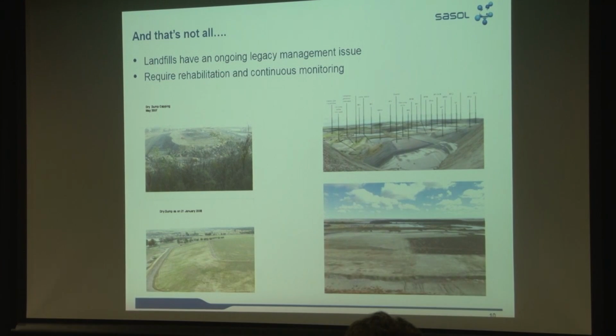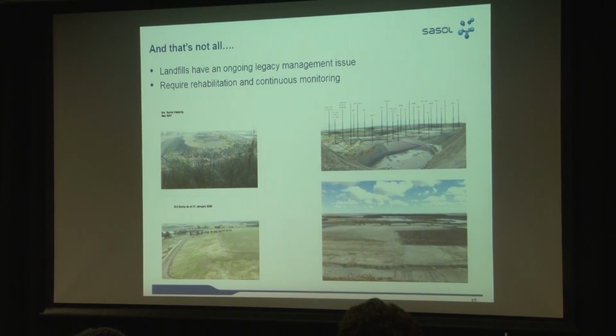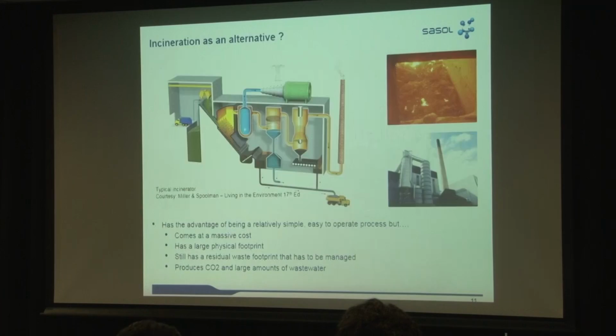And the costs don't stop there. You still have to monitor this thing going forward. You still have to manage any runoff or leachate that comes from these dams. So while landfilling may look like an easy way out and a nice solution, it's not necessarily the cheapest way of dealing with waste. So what's the alternative?